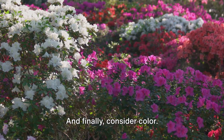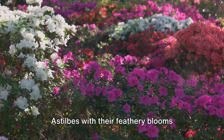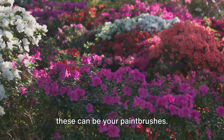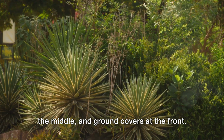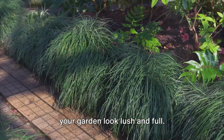And finally, consider color. Yes, shade gardens can be full of color. Astilbes with their feathery blooms ranging from white to pink and red, or rhododendrons with their vibrant flowers, these can be your paintbrushes. Remember, it's all about layering, taller plants at the back, medium ones in the middle, and ground covers at the front. This creates a sense of depth, making your garden look lush and full.